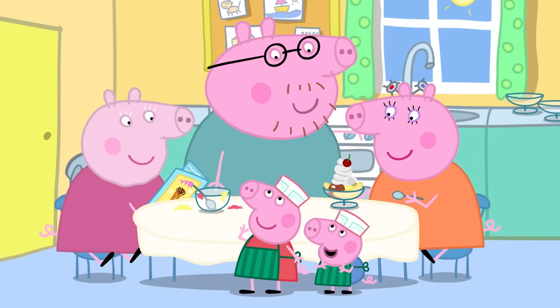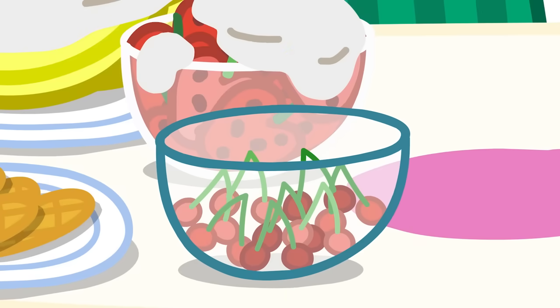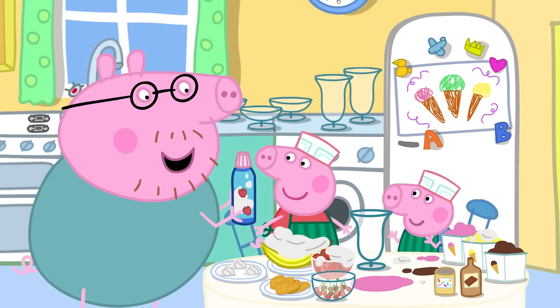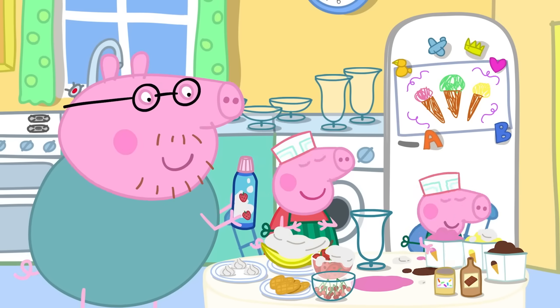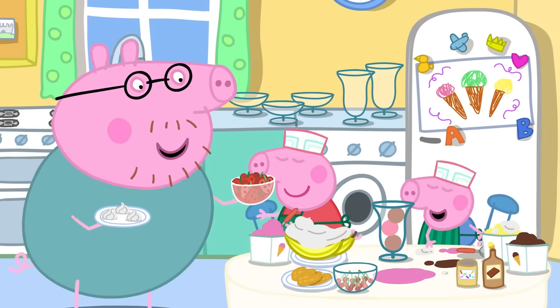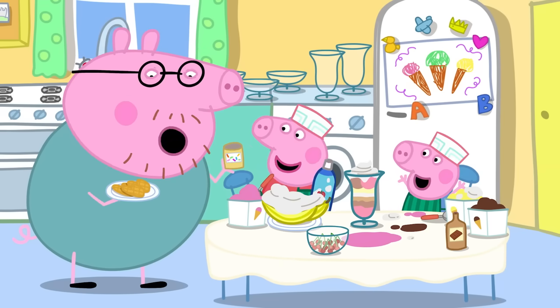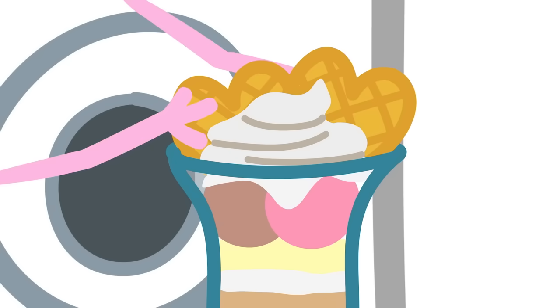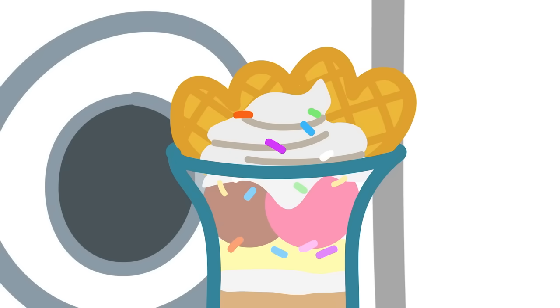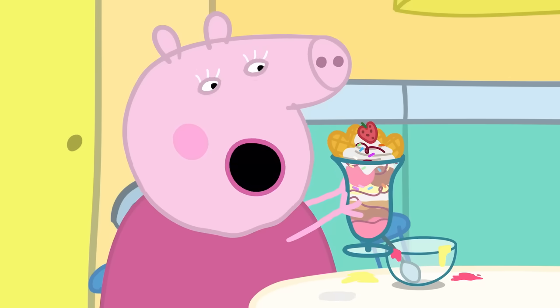I'll show you. We need ice cream, fruit, meringue and cream. Peppa and George add all the ingredients into the glass. And now you can decorate the top. Yay! Then decorate with wafers, colourful sprinkles and sauce. Here you are, madam. This looks wonderful.